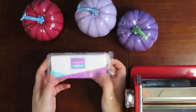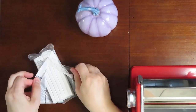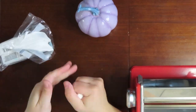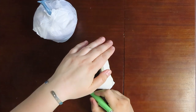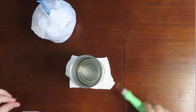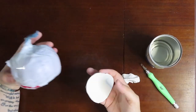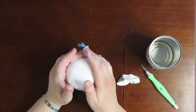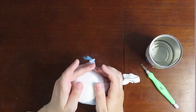I'm using Sculpey to make the masks of Lock, Shock, and Barrel. This one is Barrel. I used a can of peaches, I want to say, for a template for his Halloween mask. Just kind of smoothing and padding.